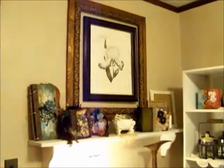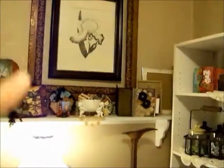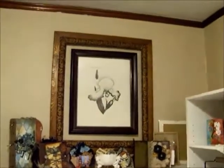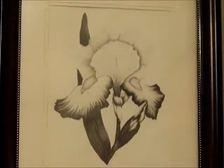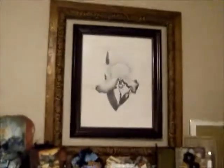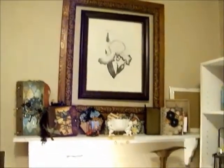If I back up and turn around here, you'll see that I have a shelf up there, and I've got some of my current projects, recent projects I've done. That mini book right there is my latest Tim Holtz book that I've been working on, and I want to show you my picture here. It is a hand drawing of a Siberian iris that my sister did and gave to me last winter. It's just been hanging around, and now it has a home.